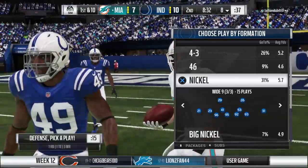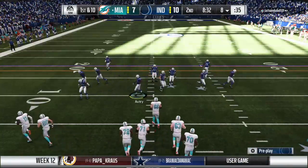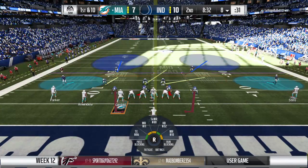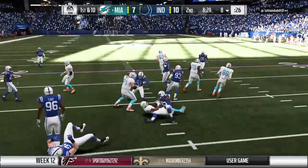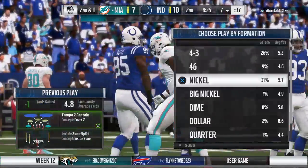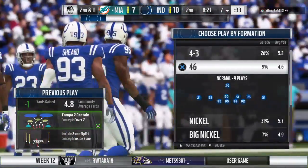And the Dolphins' drive will start deep in their own territory with a 1st and 10. Drake will start the drive on the ground. And that one blown up quickly as he's going to be stopped before he can even get started. It'll be a loss of 1, and it'll be 2nd and 11.